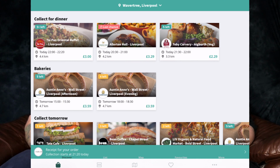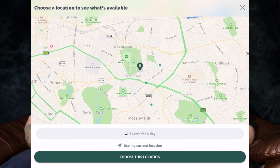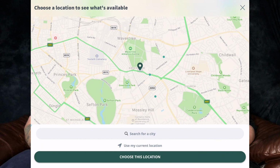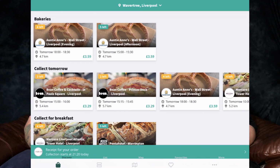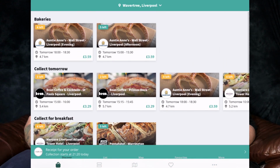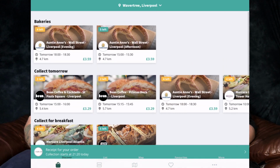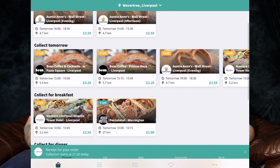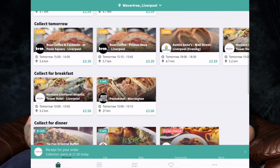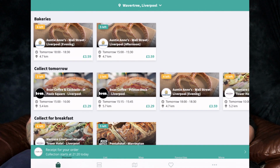It's going to ask for your location. You can tell it where you are up at the top of the screen with the map, or you can enter and search for a city. You can use your current location. I just typed in Liverpool, and it's put me in Wavertree. It's not exactly where I am, but it's near enough. And then you've got the home screen here that's just got some cafes, restaurants.